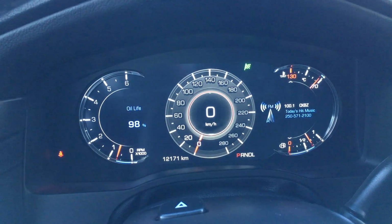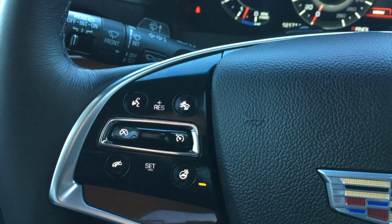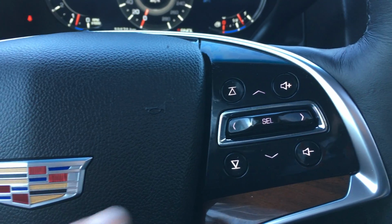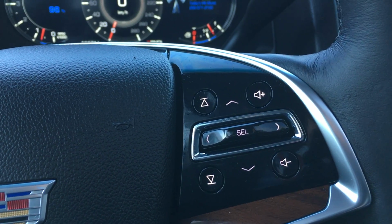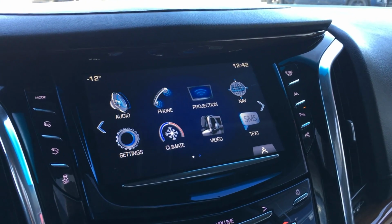There's the kilometers on the vehicle. On the left hand side of the steering wheel, you have your voice command, collision prevention, Bluetooth, heated steering wheel, cruise control settings. On the right hand side, you have all your selection, volume up and down. You can change your channels on your satellite radio, your iPhone, Android, any media device. You do have the Cue system in here, which is one of the top of the line systems by GM.